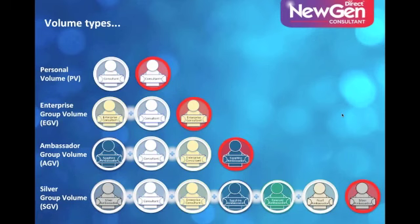Some volume types that I'd like to describe to you that you'll hear, I've got a picture to show you exactly what they mean, and I'm just going to walk you through those. Because you'll hear about these in the forthcoming slides when we look at the qualification for different levels. Personal volume we've already looked at. That includes anything that goes through your own account, but it doesn't include anything that is in another consultant or higher position's account, which is what the red circle is denoting. So the white circle is basically representing you in this particular case, and your personal volume is you and what goes through your own personal account only.